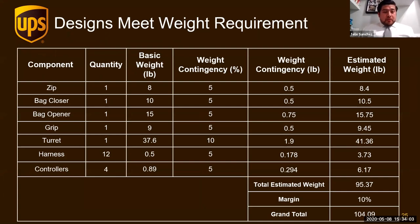Right here we have our weight budget, and the components we took into consideration for the weight budget were the zip, the grip, the bag opener, the bag closer, the turret itself, and some harness and controllers. Having our basic prototypes for each mechanism, we gathered our basic weights, and we gave ourselves a 5% contingency, since we know how our design is going to look and weigh, and we added that contingency to our basic weight, giving us a total estimated weight of 95.37 pounds. We also gave ourselves a 10% margin, just because we don't know what other unknown variables we might add to the whole system, maybe a larger motor, maybe a larger actuator.